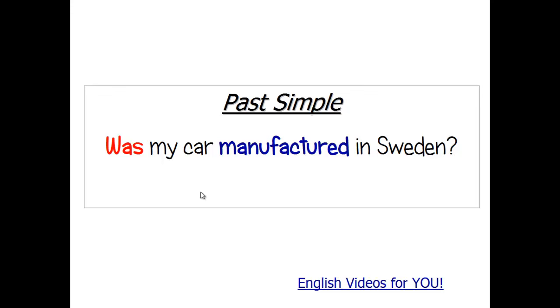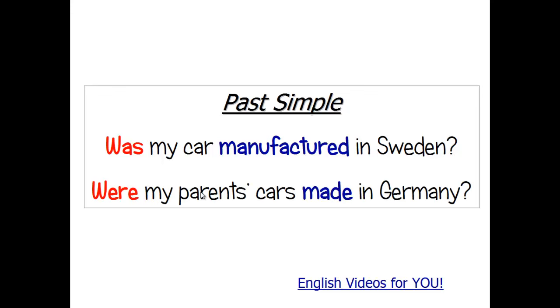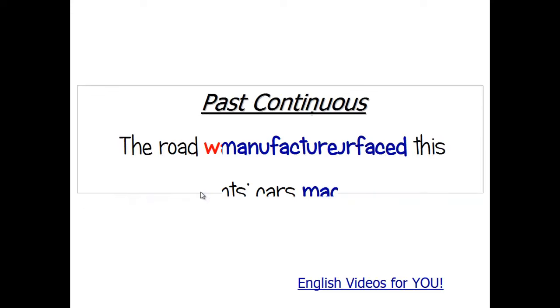We take the was, the verb to be, and put it in front of the subject. We say, was my car manufactured in Sweden? No, it was manufactured in Germany. Or, were my parents' cars made in Germany? No, they were made in Sweden. Okay, so that's the past simple.